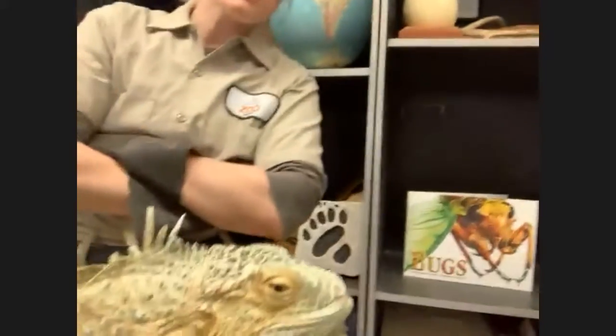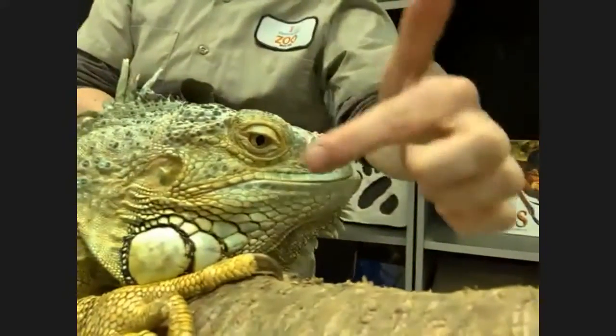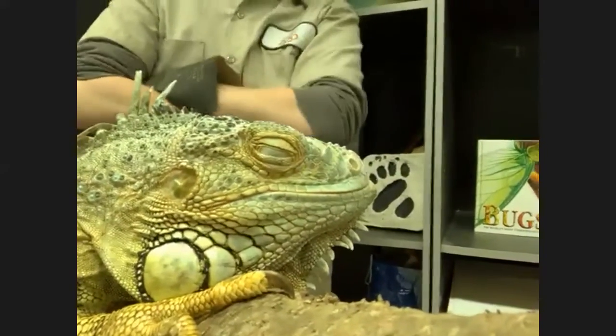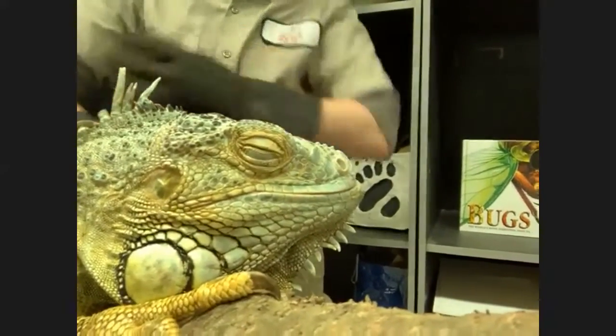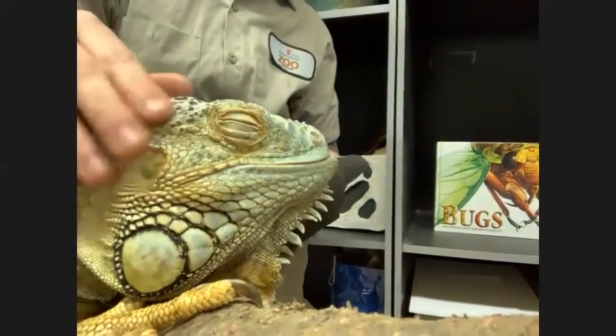And even though these guys are herbivores and they do eat plants, they actually do have rows of razor sharp teeth on both sides of their jaw. So we don't really want to be messing with him when he's going to be aggressive or if he's annoyed. But as you can see today, he's in a very good mood for this. Very good mood.